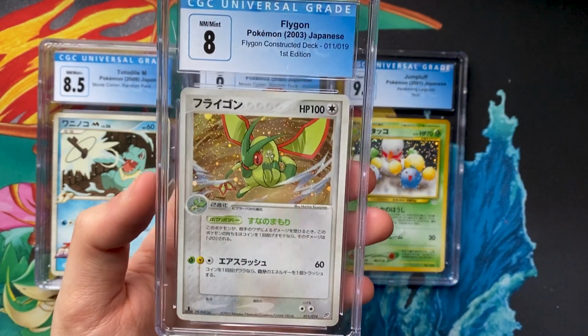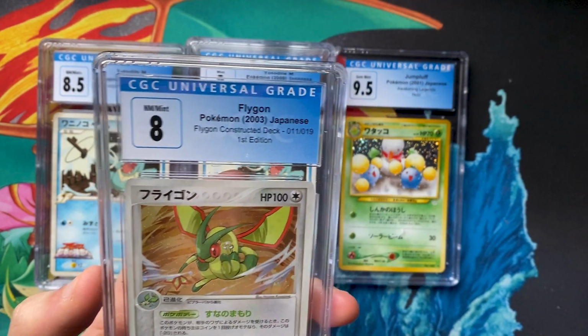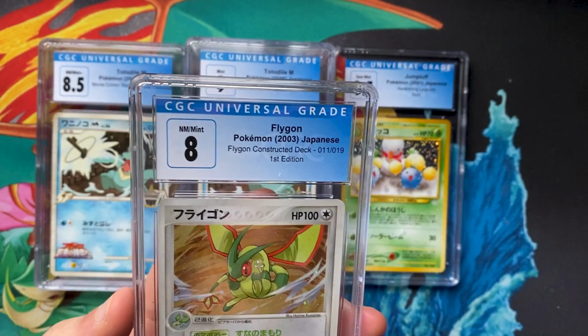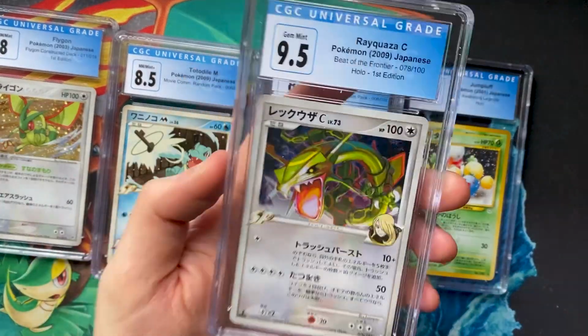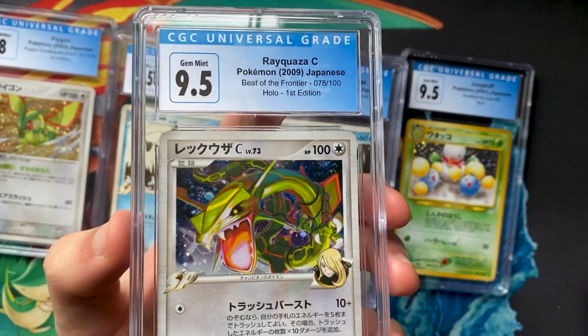This is a really nice one, Fly Gun from the constructed deck. I just love this artwork. It's released so many different ways in English and Japanese. It's a promo deck card. Yeah, just really nice. An 8, I'm not too happy with an 8 on that, but we should do. The last one is, this is a fantastic card to get a 9.5 on, Cynthia's Rayquaza.